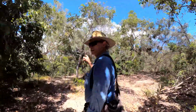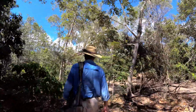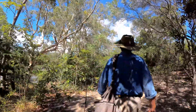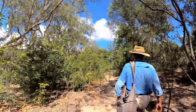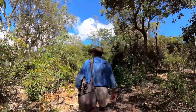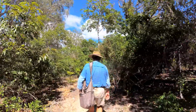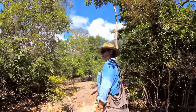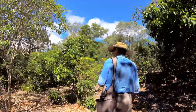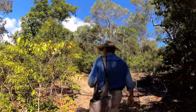That's the blue-winged kookaburras. You can hear. The blue-winged kookaburra on the left. They're a type of kingfisher, aren't they? Yeah, we have forest kingfisher, sacred kingfisher, and little kingfisher around this lagoon. And of course the kookaburras are the biggest kingfishers.